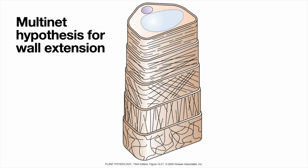Remember that newly synthesized cellulose microfibrils are continually deposited on the inner surface of the wall. As a cell expands, the outer walls are stretched. This can cause a shift in their orientation. The transverse orientation allows for easy extension of the cell wall in one direction. However, as the orientation of the cellulose microfibrils in different layers shifts, the resistance begins to increase, resulting in a slowing of growth and eventually a cessation of growth.